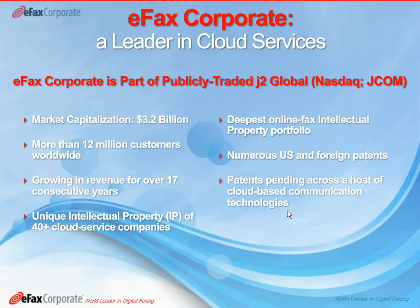And as I mentioned in the webinar, we have data centers and offices worldwide, and that consists of Tier 3 and Tier 4 geographically dispersed and redundant data centers. And it gives us that global footprint and capability to support enterprises. And we have the infrastructure to scale and support, as I mentioned, many of the Fortune 500 companies around the world. And it's also of note to mention that we own significant IP of 40-plus cloud service companies.